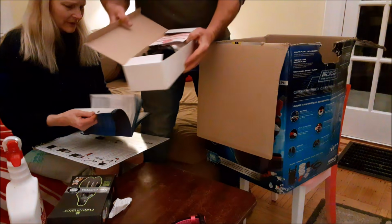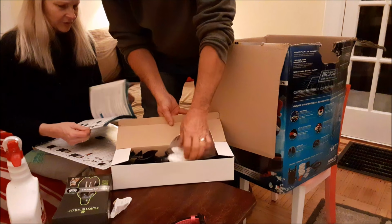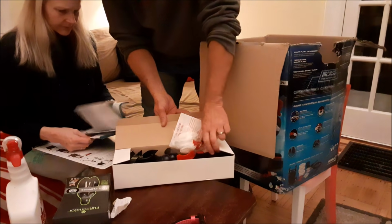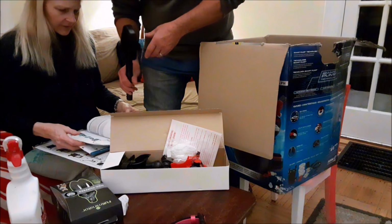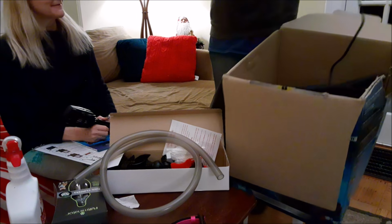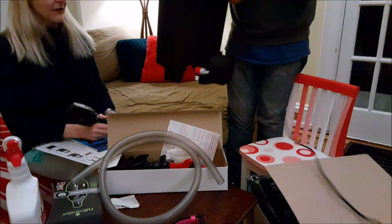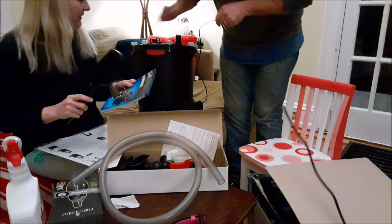Oh, no, no. This is a very, very complicated brochure here. Man, it's got everything. What is it called? Wait a minute. It's the FluVal FX4. Yeah, it's a FluVal. There goes the flu valve. This looks brand new.